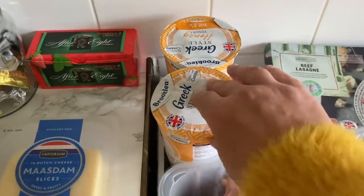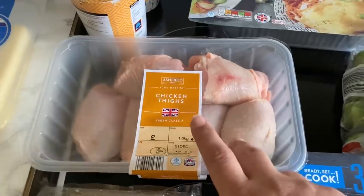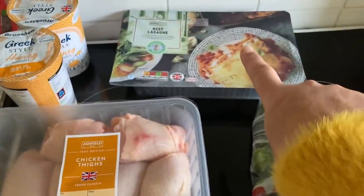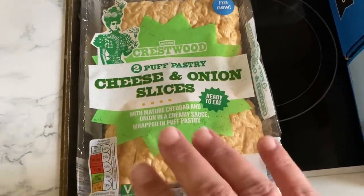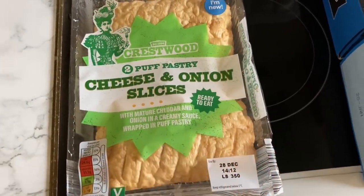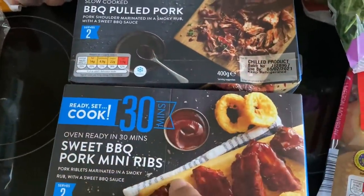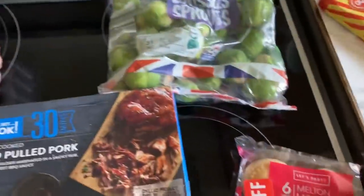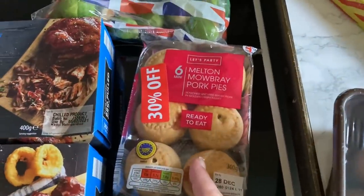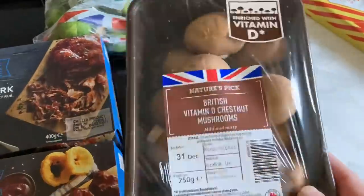Two things of honey yogurt, chicken thighs. I'm gonna show you in a minute what I'm gonna do with those. Lasagna, cheese and onion slices. Just warm these in the cooker. Barbecue pulled pork and barbecue ribs. Some wild rocket. Brussels sprouts. Pork pies. Some mushrooms.